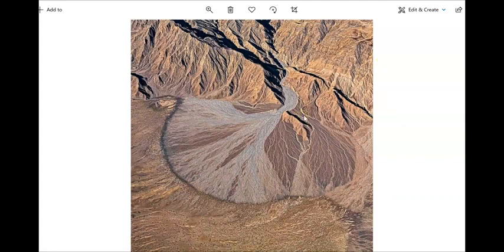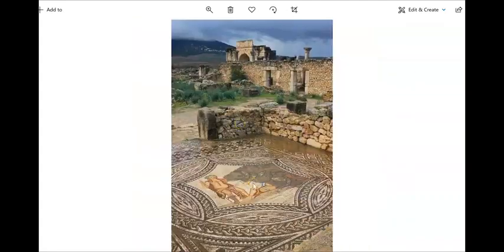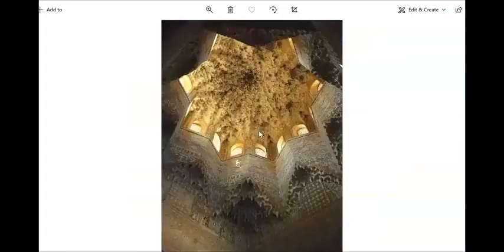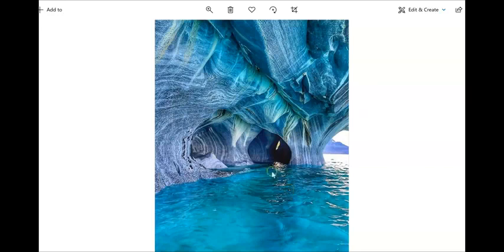Here, these buildings have just been melted like butter, ice cream. The ceiling here completely melted, and here it's dripping. Again, this entire building has been turned into crystal. See the arch here? Brick lines. Or whatever rock you want to call it. It kind of looks like a crystal, but yeah, it's a building.